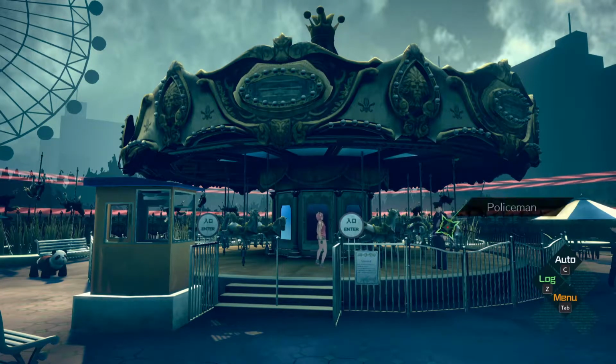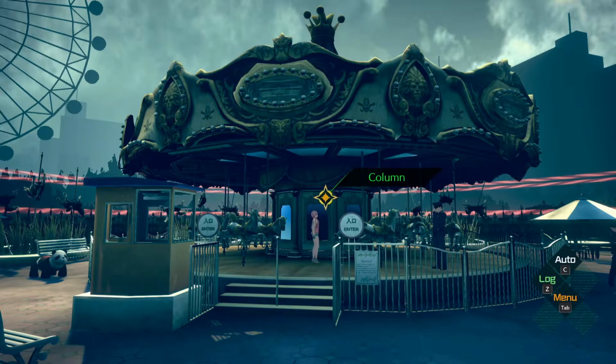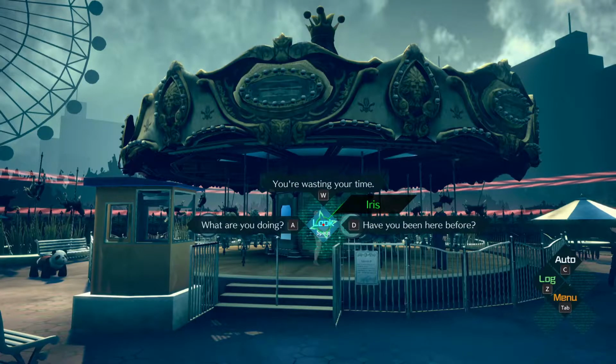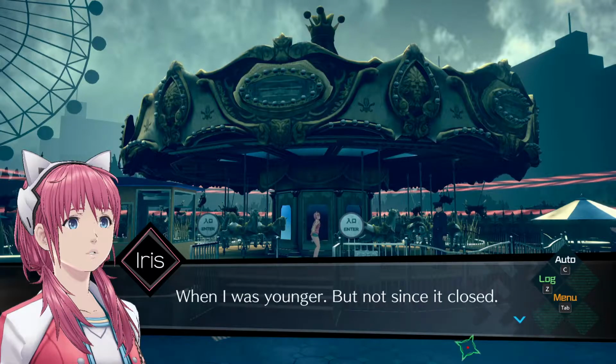And then I can talk to Iris. Oh, I could look at the horse again. Let's look at the column. Last night, I found Mizuki in there. Iris is investigating the horse, looking over it curiously. Have you been here before? When I was younger, but not since it closed.